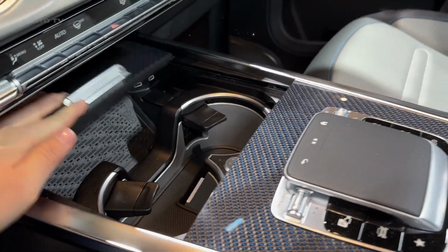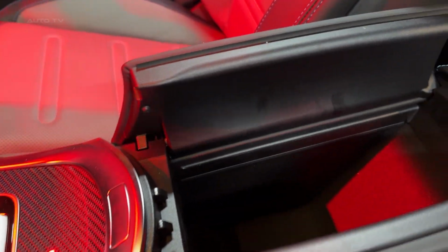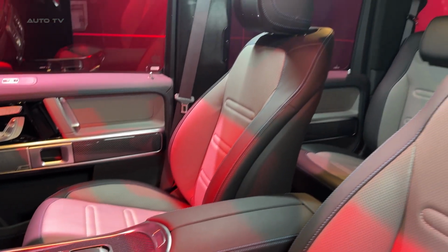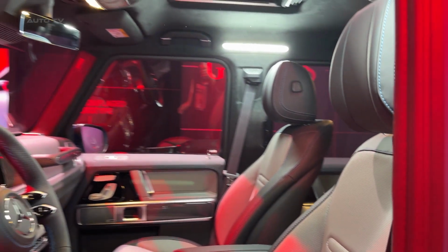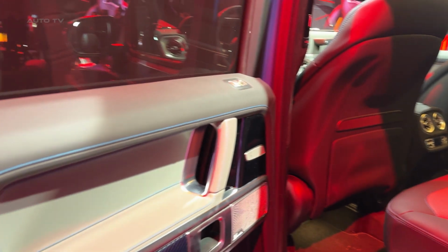Let's talk luxury, because that's what the G-Class does best. The seats are more comfortable than your living room furniture, especially if you opt for the massaging front seats with ventilation. The leather is so soft it makes you wonder what kind of magical cows Mercedes is farming. And the build quality? Well, let's just say this thing feels like it could survive a direct meteor strike.